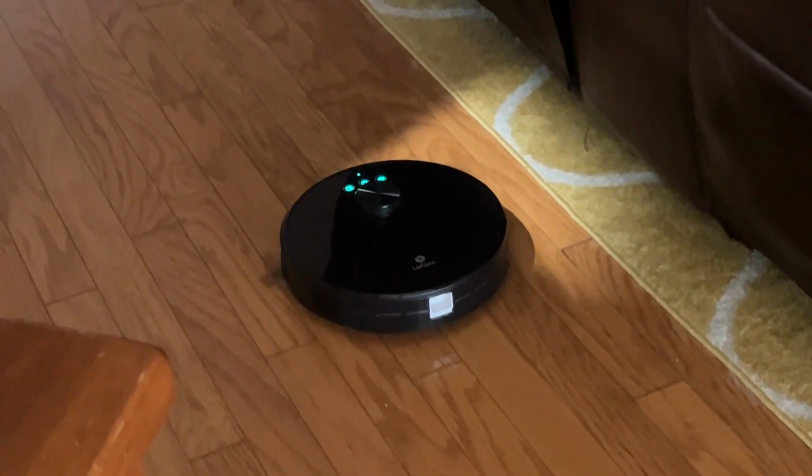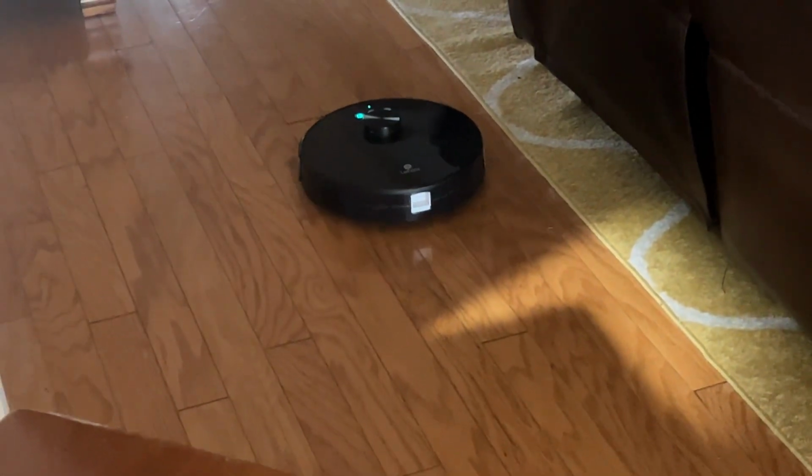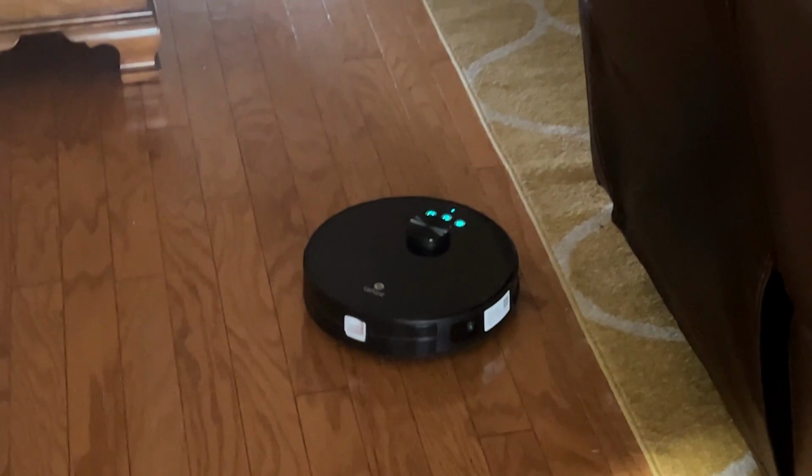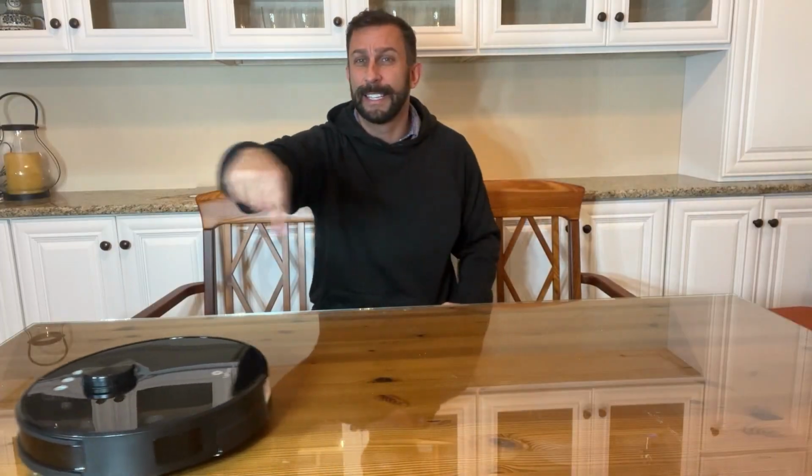See, it's gone the perimeter, it's a smart design, and now it's going to do the inside to take care of the center. It's gonna do the same thing with your room. It's gonna do the perimeter, and then it's gonna zig and zag in a smart method to get your house clean.